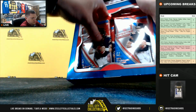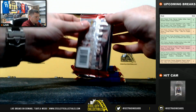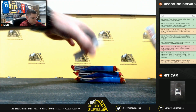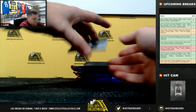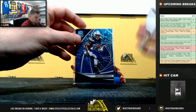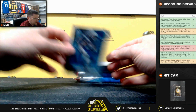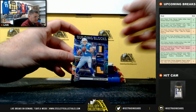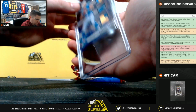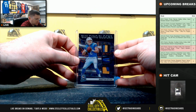All right. One of those gold vinyls would be nice. Melvin Gordon, 34 of 60. So 4. Easton Stick, it's a nice one. Triple patch. 3 of 5. Going to 3.